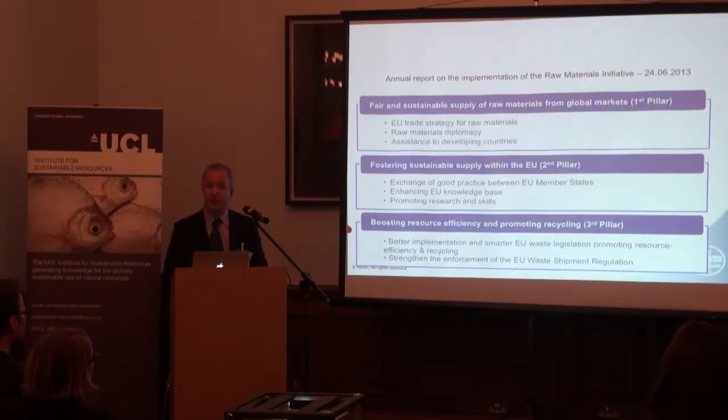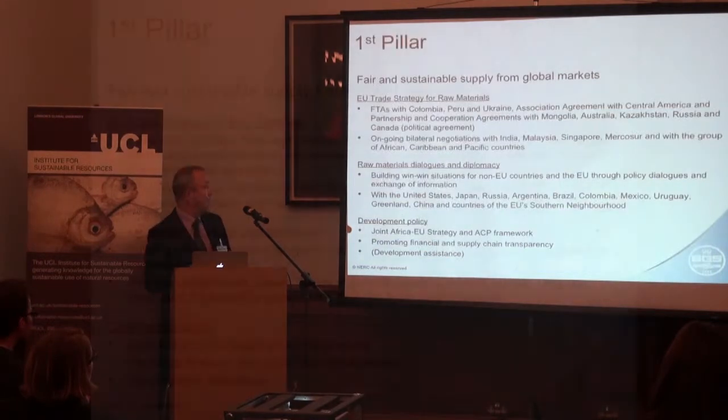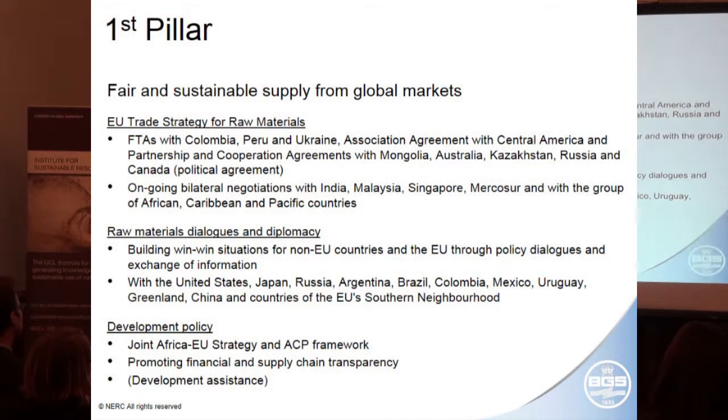And regarding the third pillar on resource efficiency and recycling, we are trying to promote better implementation and smarter EU waste legislation. And we're also taking efforts to strengthen the implementation of the EU waste shipment regulation. So first, on the first pillar, a bit more detail then.